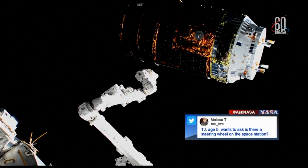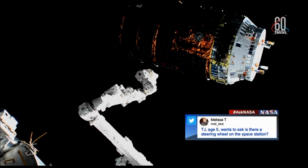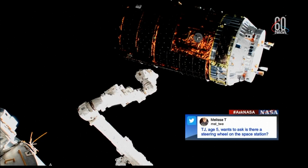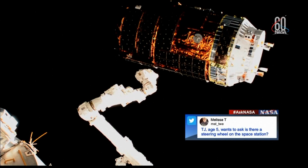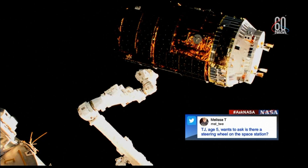There's a position here called the Attitude Control Officer, or here it's called ADCO. They monitor the position of the space station, including its orientation, and have the ability to turn it or position it or even the solar arrays if necessary. That's sort of the steering wheel portion of the International Space Station.